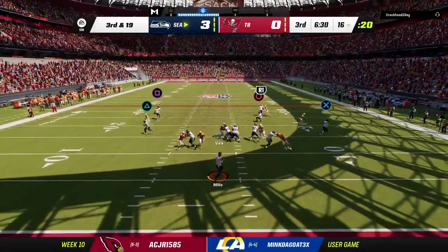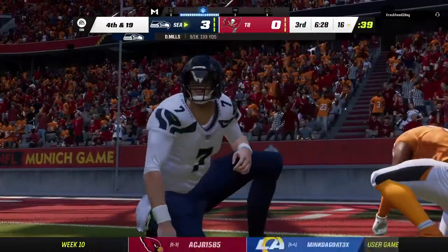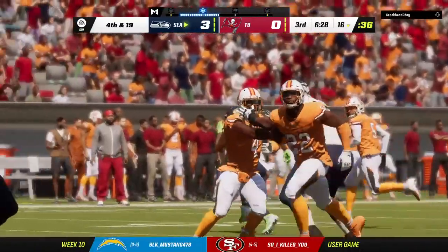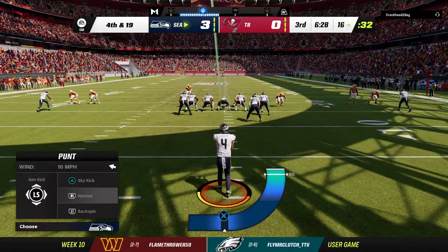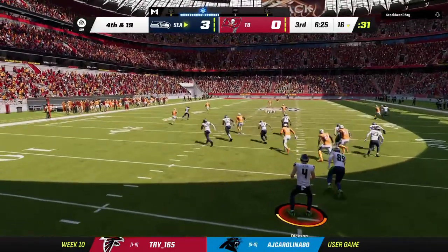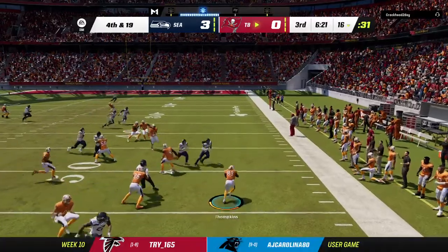Now on 3rd and long, they'll look to throw. And that is incomplete. But the pressure there on 3rd down, forcing the errant pass. 4th down coming up. So good work there on the defensive side for the first drive of the second half. Yeah, and until their offense can get into rhythm, their defensive players and staff have got to say to themselves, we've got to make it work. We've got to stand in here.